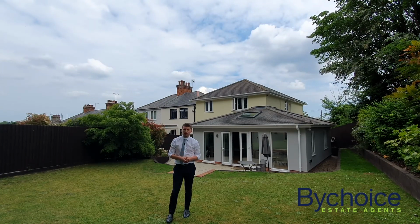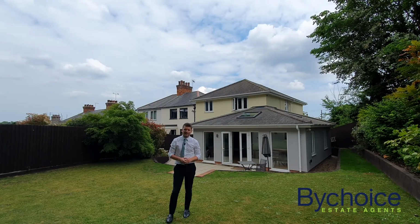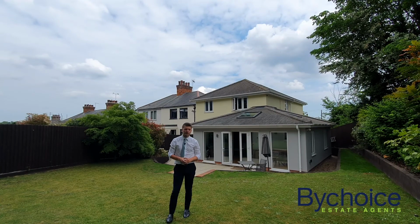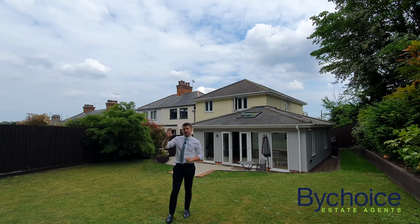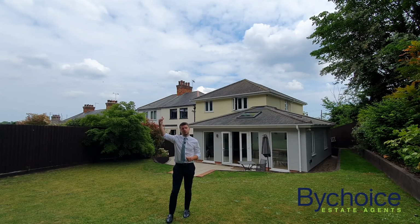In addition to that, there is also off-road parking, as well as this lovely landscaped garden behind me as well. You've got gated access on both sides, and behind you, it's going to stay a fairly quiet location because you've actually got Haverhill Cemetery just beyond the rear boundary of the property.